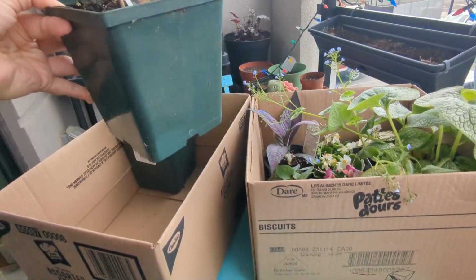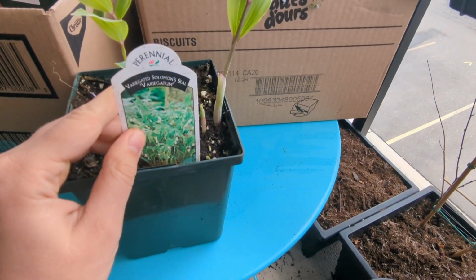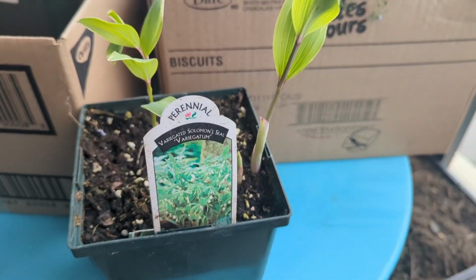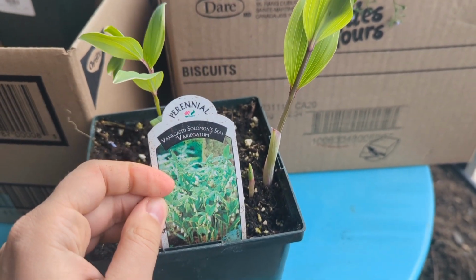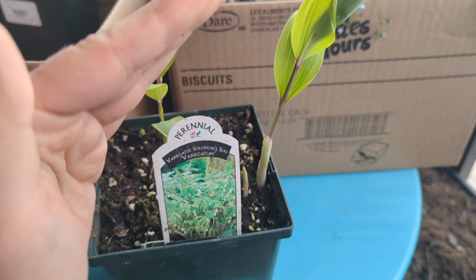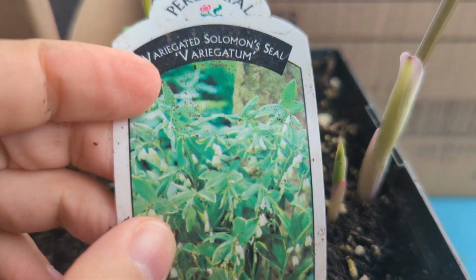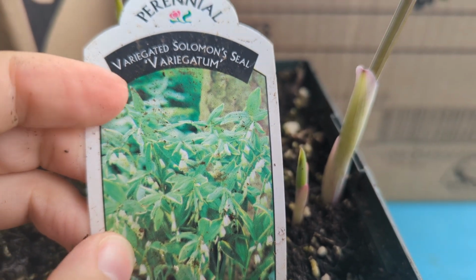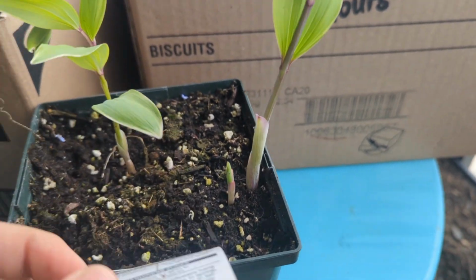And then I also bought this. This is a classic. This is a Solomon seal, but this one's variegated. They have these branches that grow. You can kind of see in the pictures, but it's a branch, and then underneath are little white flowers. This picture is not showing it super well, but it's super cute, so I'm excited for that.